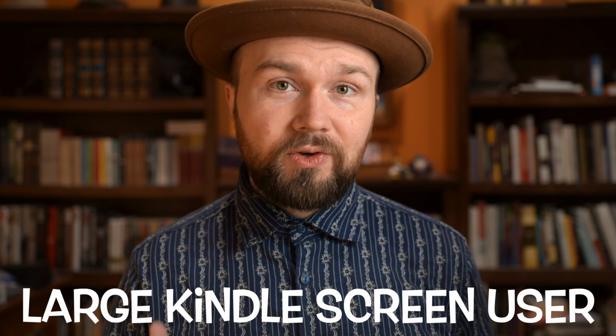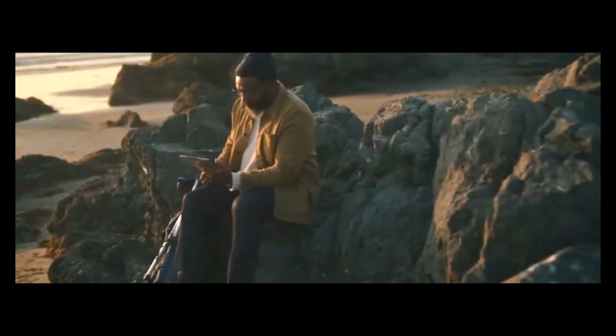Now, there may be a whole bunch of different reasons that you would be interested in a large screen Kindle. Maybe you have bad eyesight and you just want to increase the font size really large and you need the larger screen Kindle to be able to read a sufficient amount of text on one page. Or say you have good eyesight and you just want more content on every single page.